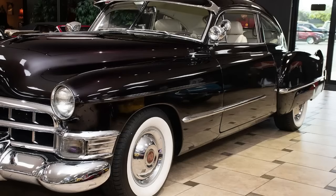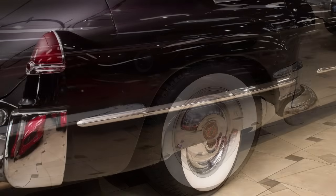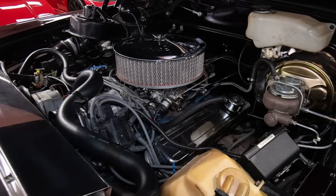Driving experience. This Restomod offers the look and presence of a late 1940s Cadillac with the convenience and drivability of a modern custom. The 500 cubic inch V8 delivers plenty of torque for relaxed highway cruising, while the upgraded chassis and power features make it comfortable and easy to maneuver. Air conditioning and tilt steering make it as pleasant on a warm Florida afternoon as it is at a weekend show.